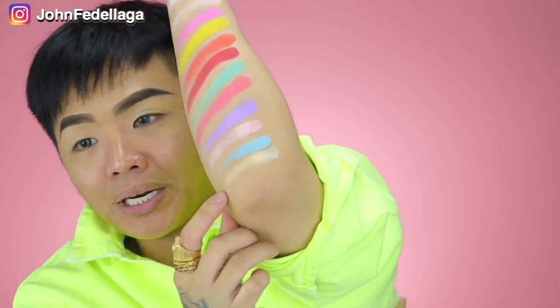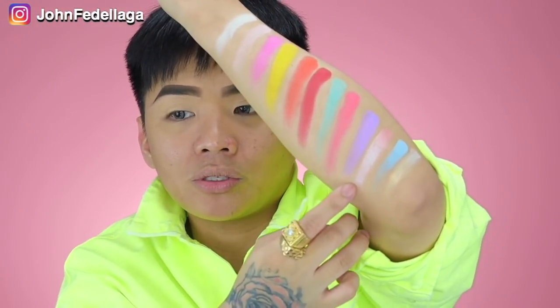Jawbreaker is pretty interesting kasi para siyang white na nag-iiba yung transition niya, parang nagiging goldish na shimmer. And then this shimmer as well is blinding, like can't wait talaga. Okay, so now let's go ahead with these two layers.